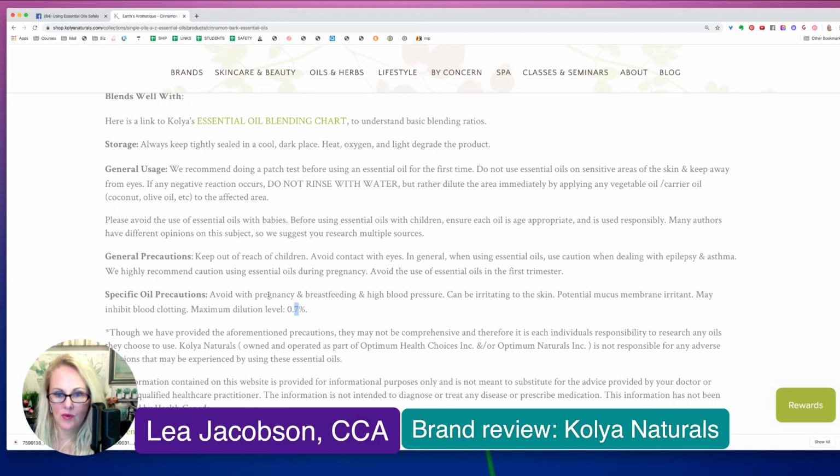It is not safe for pregnancy and breastfeeding. That is correct. There are no essential oils that are going to cause blood pressure to go up. It is true it can be irritating. It is a potential mucous membrane irritant as well, and it definitely inhibits blood clotting. So this is a blood thinner. So you want to be very, very careful. It does also have some drug interactions, which I'm not seeing listed here.